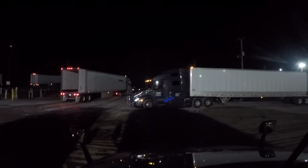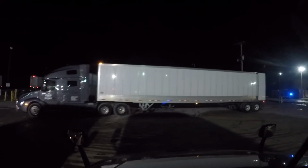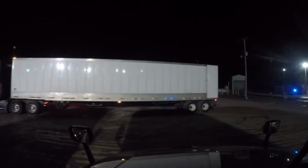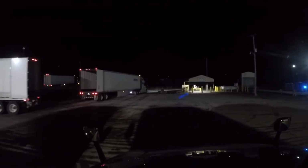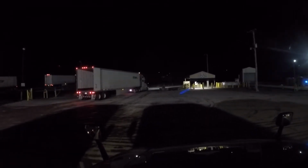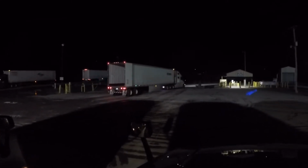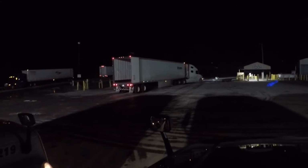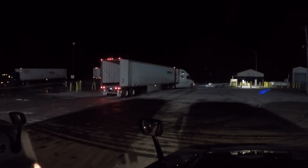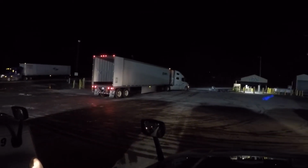All right. Now this is what happens when you let it get jammed up like this. And this is half the driver's fault and half the damn shipper's fault, because they're letting these trucks pile up. This Ash Transport right here, who's already proven he's an idiot when we first got here, because he went flying around the line like there wasn't a line there.